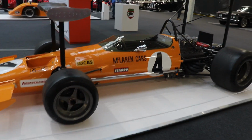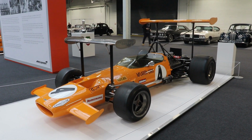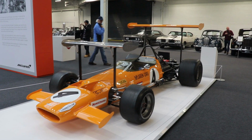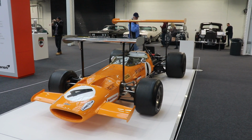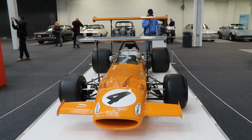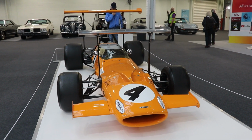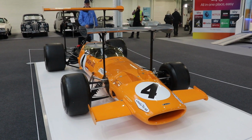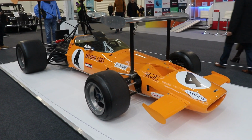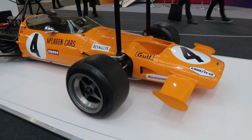On that time, 1960s, 68, some Formula 1 cars, they've been start to using these very high wings on the front and on the rear as well, because this was permitted by Formula 1 rules. But then after the 1969 season, after 1970 I think, they stopped using these high wings on the front and on the rear. But this is very beautifully made McLaren car in this orange, actually the original McLaren color orange, with the Gulf stickers. Number 4 is this car as well, and with the Ferrado as well.